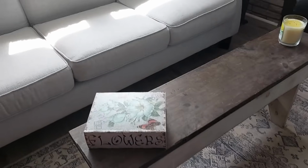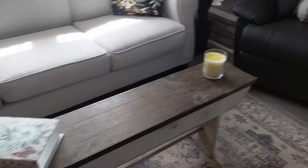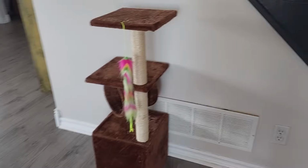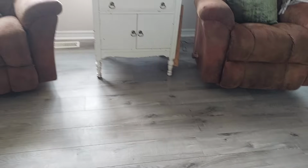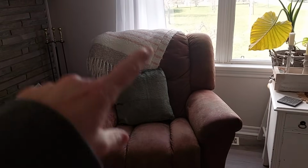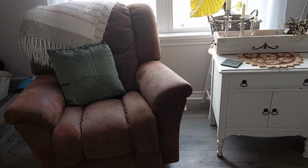So I have that there at the moment. And that was thrifted. This was thrifted. I have a lot of cat scratchers to save my furniture. This is not thrifted. The blanket was, and the pillow cover was. But the chairs we've had for so many years, they were brand new and they were not cheap.